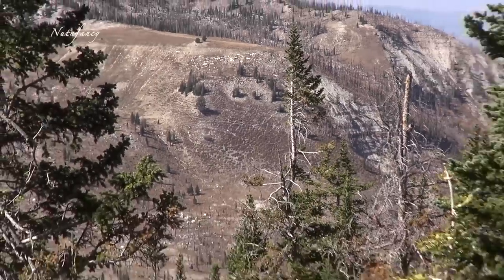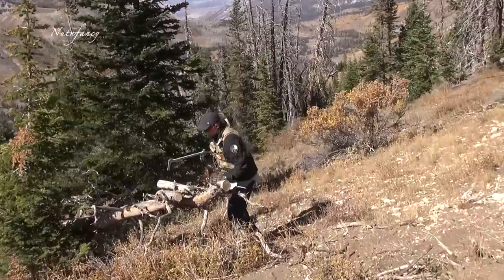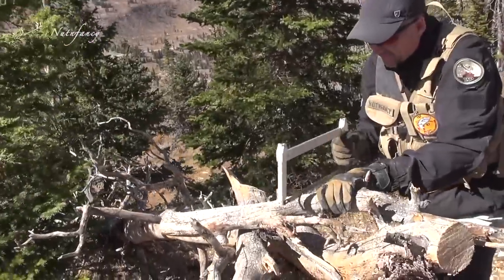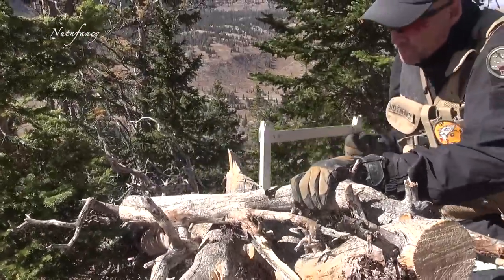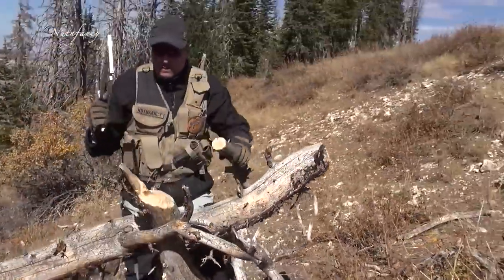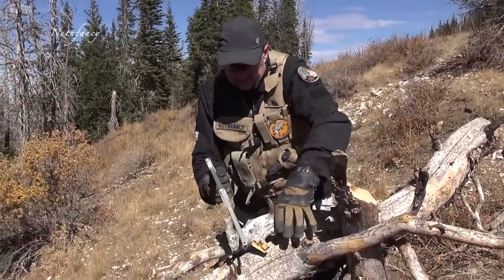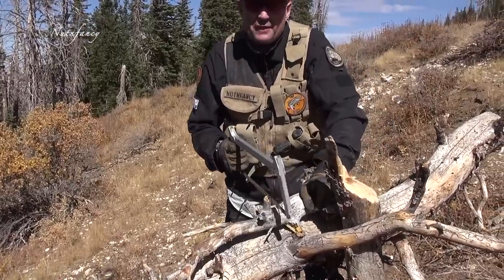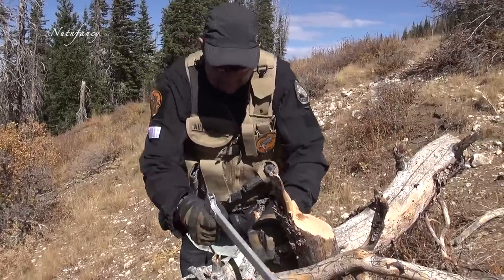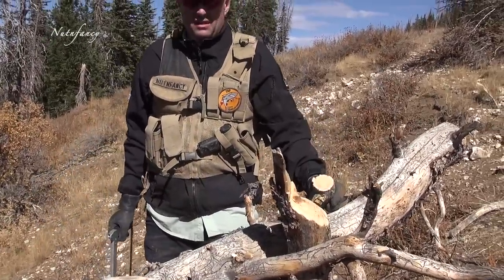Boy, I really like this longer one too. This longer saw is awesome. Booyah! These things are so lightweight for their capability. Like a portable chainsaw. Yeah. The amount of calories that you save by carrying that thing around is immense. Totally.